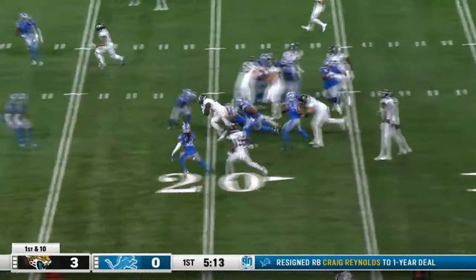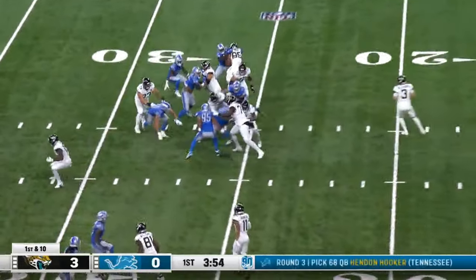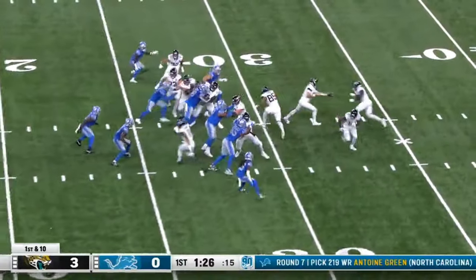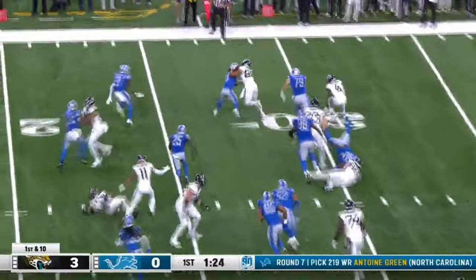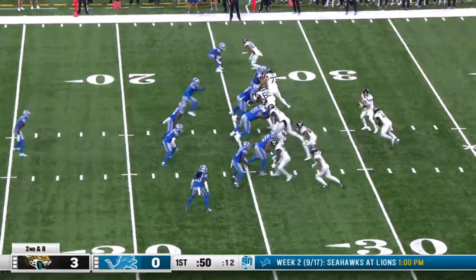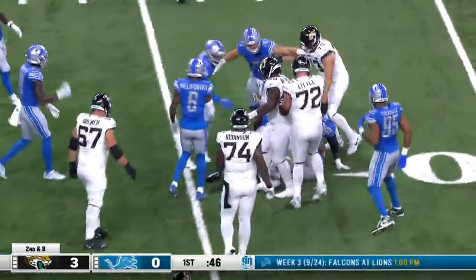CJ Beathard still in for the Jaguars. Behind a crease. Campbell on the tackle. Bigsby remains in at running back. Kaminsky trying to take him down. Oh, yeah. On this defense. Covington came in on the back.